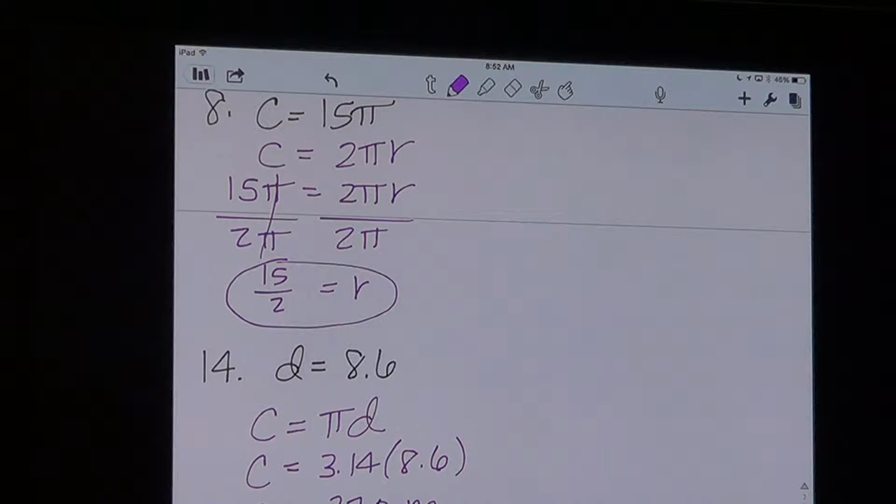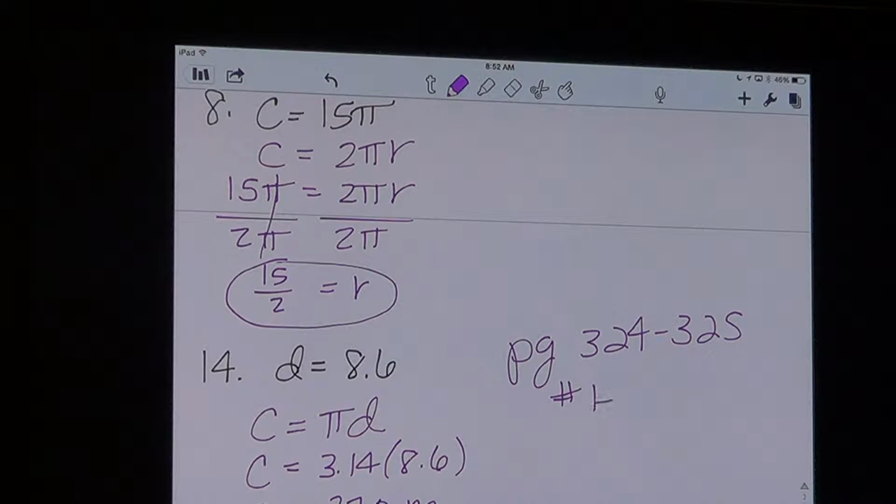Alright, so your assignment is page 324 to 325, numbers 1 through 19, odd.